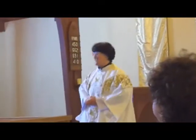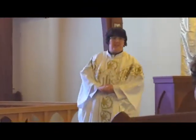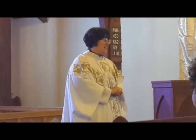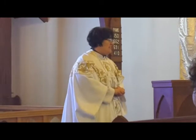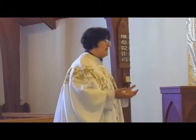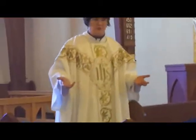It is an icon of St. Matthew, and it was gifted to us by the congregation formerly known as St. Matthew's in Portland. St. Matthew's in Portland closed earlier this year. And when a congregation closes, the items in the building that are consecrated and sacred, we don't just put them on eBay. Right? That's just not how we roll.